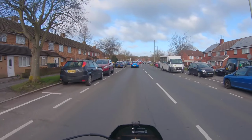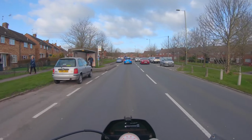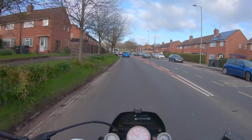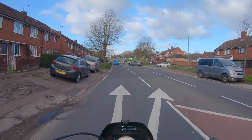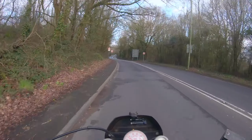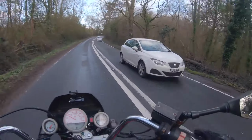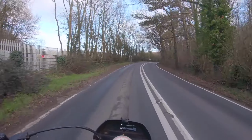I'm concentrating guys, sorry. All this traffic in front, and I'm just trying to pay attention to what's going on, because it's moving extremely slowly. Here we go. So yes, off on our way to work. It's Wednesday guys, which means we will be halfway through the week. I'm not sure what I'm doing this weekend at the moment.